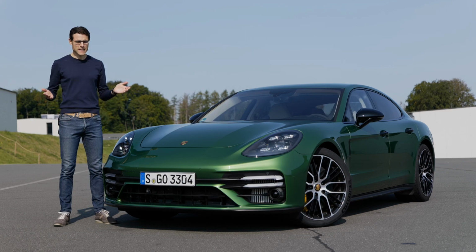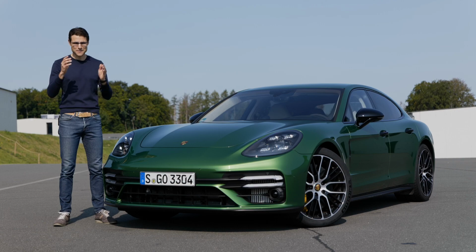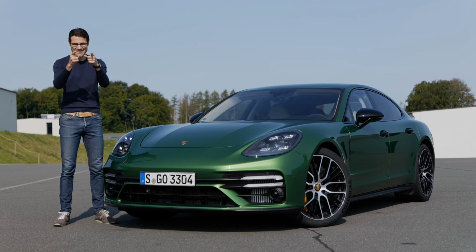The Porsche Panamera has been updated. We have all the new details here for you. And this is here today, the Porsche Panamera Turbo S in Mamba Green. More horsepower than before, and we'll also take it out to the racetrack. Please join us in Full HD, full screen and full length. Let's go.